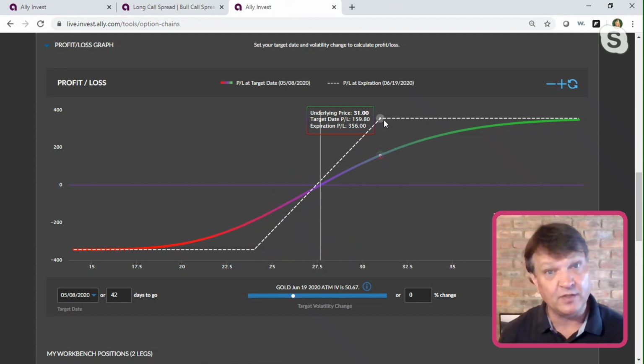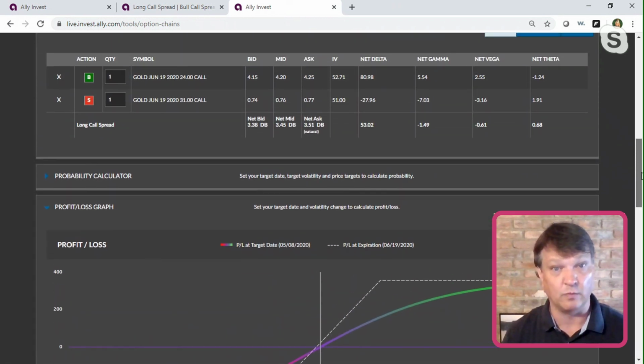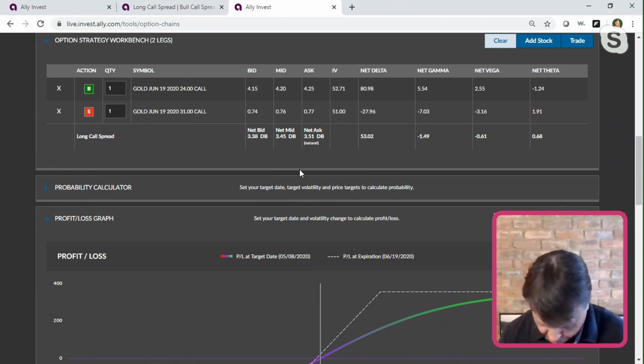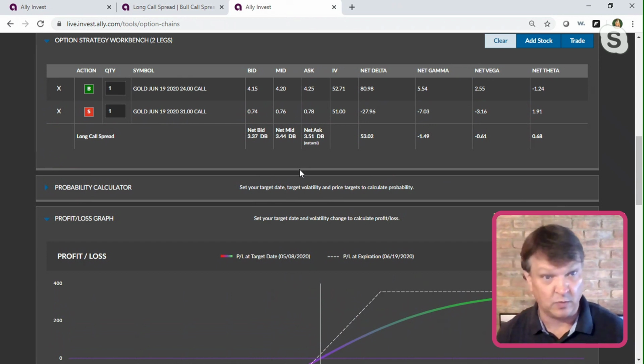The maximum that this trade could trade for would be the width of the spread, and the maximum gain would be that minus what we paid for the trade. So let's scroll up here a little bit in our option chains and let's look at the actual trade. So at this point in time, with Barrick Gold now trading at 27.64, and on Monday it was 27.28. Okay, so 27.64 right now. As the market's moving, we're taping this live, and on Monday it was 27.28.